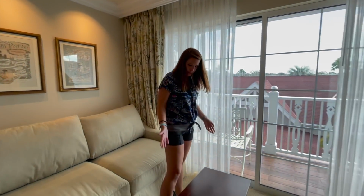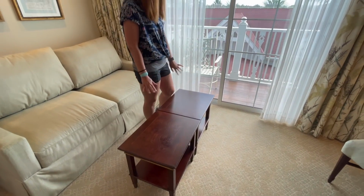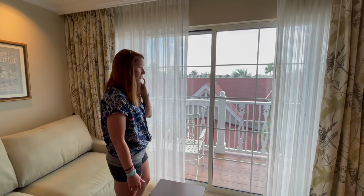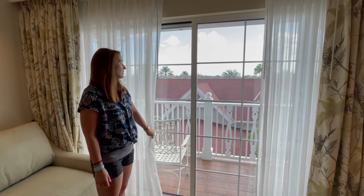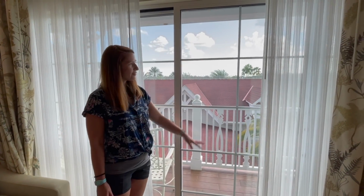We don't have any storage in our coffee tables. It's just kind of like 2 separate tables. They're a little scratched up. I'd like to see them maybe replaced. I don't know if that's part of soft goods refurbs. I do like the curtains. I think they're cute. I love the grand window.